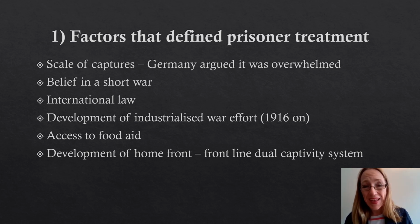Most of the initial BEF, the British Expeditionary Force sent to France, most of those initially reported missing in August 1914, actually turned out to be prisoners. This wouldn't be the case later in the war when the trench system had developed. During the War of Mobility in August 1914, you were more likely to be captured if you were reported missing.